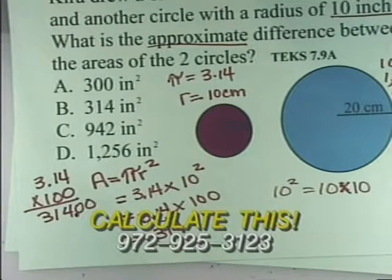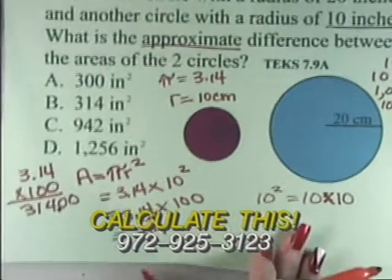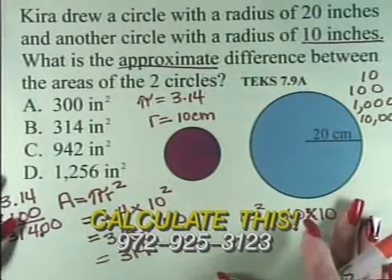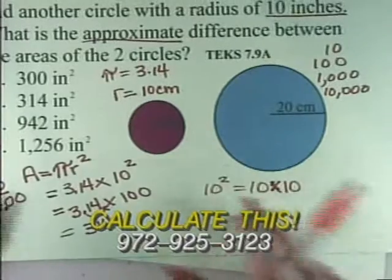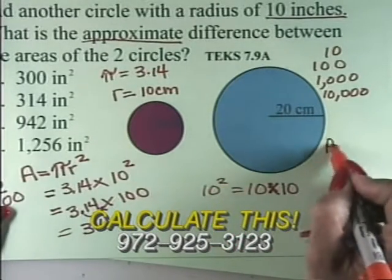But did it ask what was the area of that circle? Is that what the question was? No. What was the question? It said, what is the difference between the areas of the two circles? So I have to find the area of this circle also. Okay? Same formula.